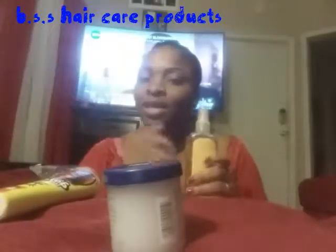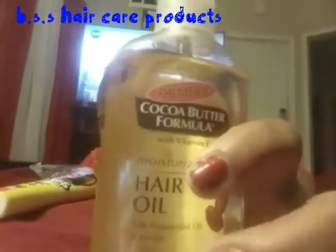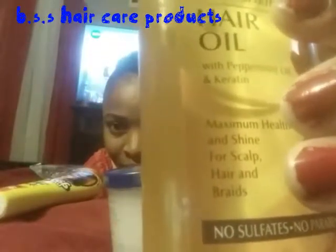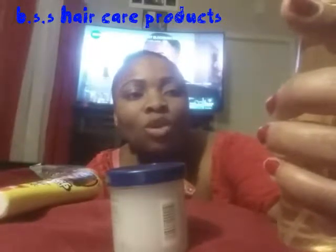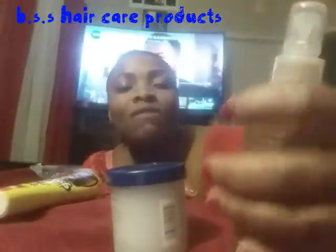Okay, and next, we're going to start with the stuff that I got from the hair store. So, guys, what I have from the hair store is this Palmer's Cocoa Butter Formula Hair Oil. It's for braids, hair, and all that stuff. It's the maximum health and shine for scalp, hair, and braids with peppermint oil and carotene. So that's it right there, and it was $5.49 in the hair store.